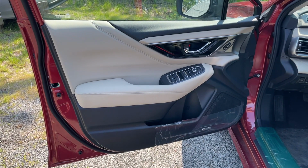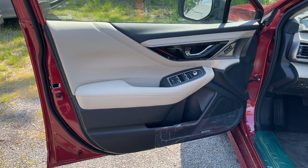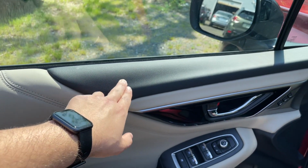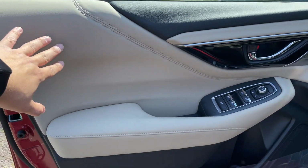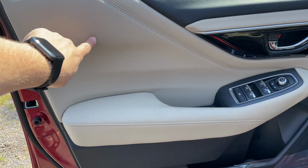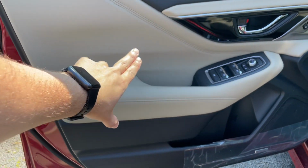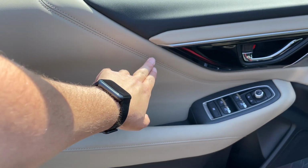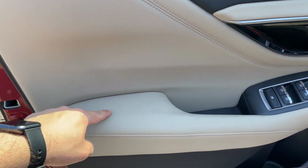For the front door panel, it does look good. Mostly everything right here is wrapped in leather and nice and soft. This top portion is going to be that synthetic rubber material. It is finished in black. Since it has the tan or white interior, it does have tan on the door. This is wrapped in leather, and that's a big portion that is wrapped in leather. It is nice and soft. Some stitching right here that looks good. The armrest is nice and soft.